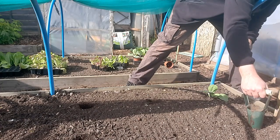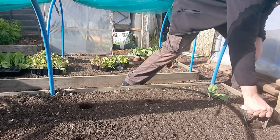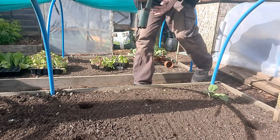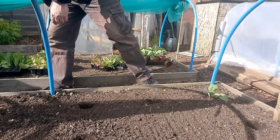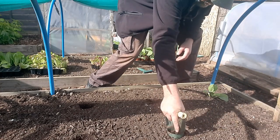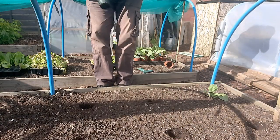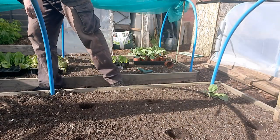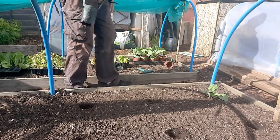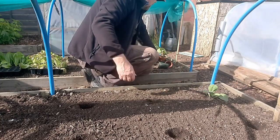I've had this one for years. It does start bending, so I do need to get a new one at some point. And don't throw your soil away. You can put it in a bag, or turn your empty compost bag inside out so it's black on the outside and stick it in there and seal the end up, and it'll sterilise it in the sunshine, and then you put it back on your bed at the end of the season.